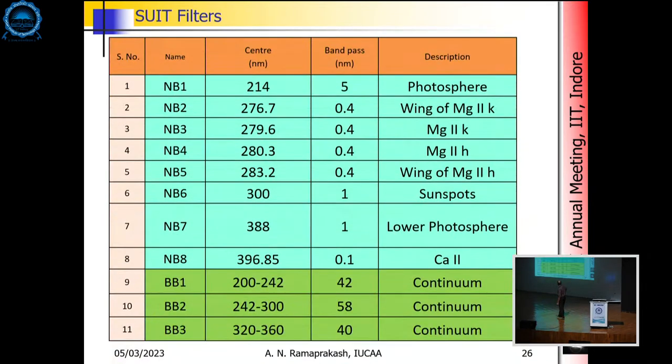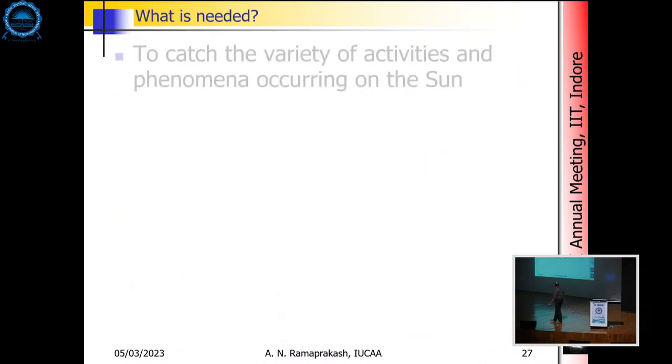So as I said, there are 11 filters. 8 of them are narrowband, probes to various activities in the sun, various heights in the atmosphere, and then there are 3 almost continuum measurements which would look at sun-climate relations, etc.